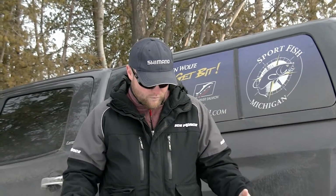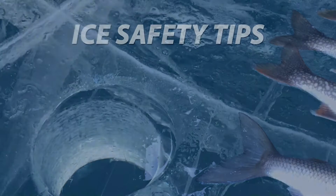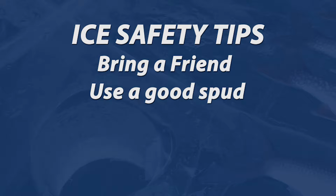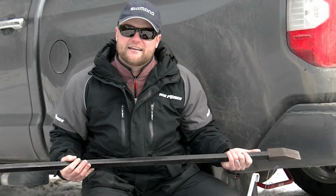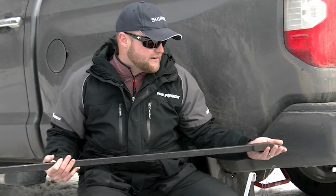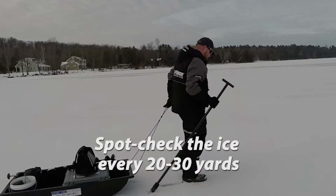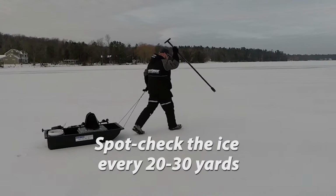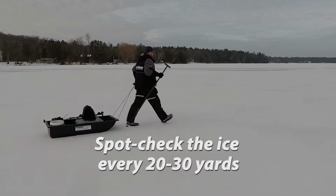When I'm first hitting the ice, number one, I always like to bring at least one friend. It's not worth going out alone, even if you see other people; you should always bring a buddy with you. The second most important thing is to have a good spud, at least one in the group, and have the guy walking ahead in the pack spot check the ice every 20 or 30 yards to see that the ice is maintaining its thickness and you have good ice.